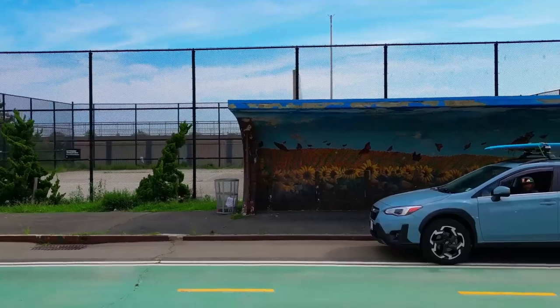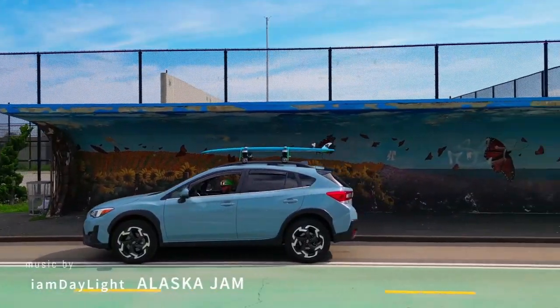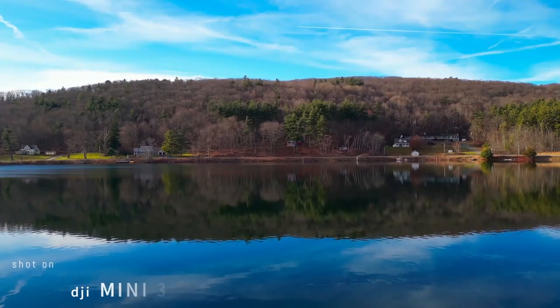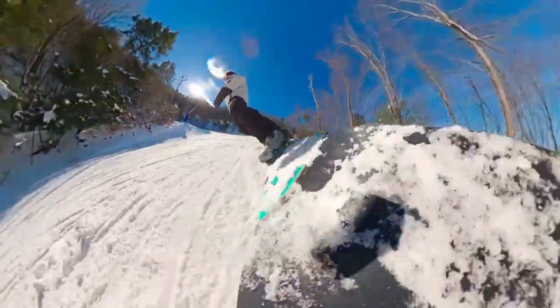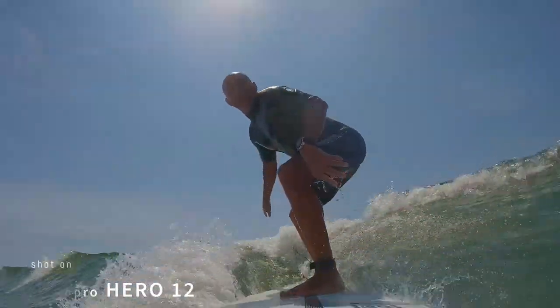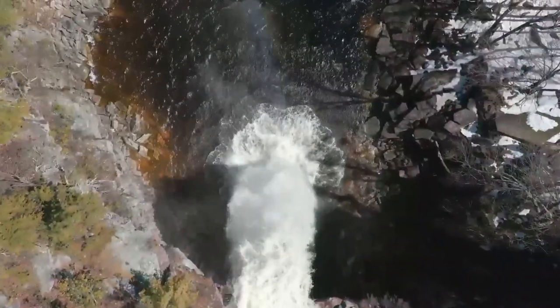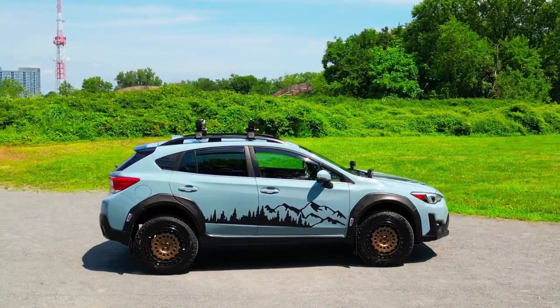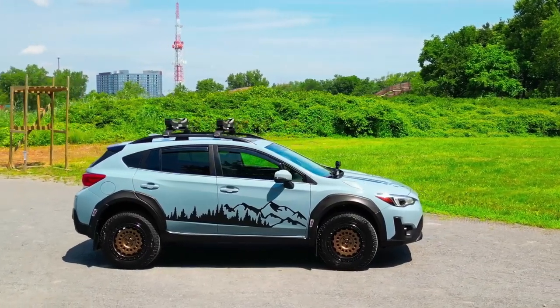Today, I'm super excited to share with you my journey with my 2021 Subaru Crosstrek Limited. I call it Alaska because it's built to take me on all my adventures, from snowboarding trips to Blue Mountain in Pennsylvania and Stratton Mountain in Vermont, to surfing at Far Rockaway Beach 67th, and exploring Minnewaska State Park and other amazing places. From the day I brought it home to the latest upgrades, let's dive into the story of how this car has transformed.